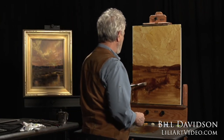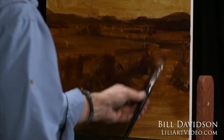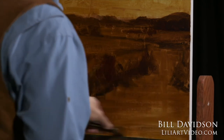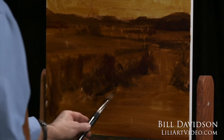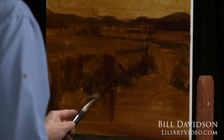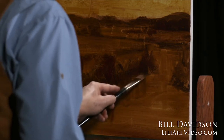Now, as I come back in here, I'm gonna just simplify this a little bit so you can see it real clean. And then my dark reflections will be a little bit darker than what's out here, so that I can see the reflections.